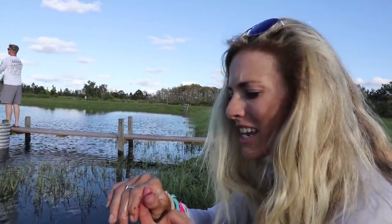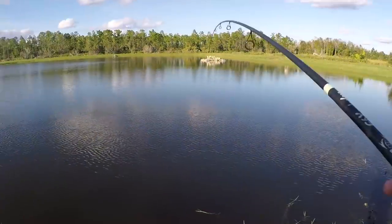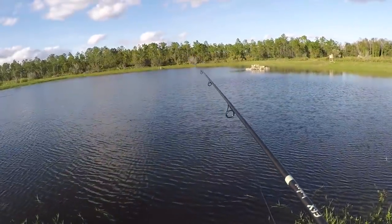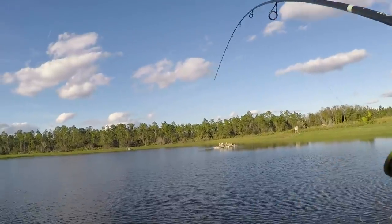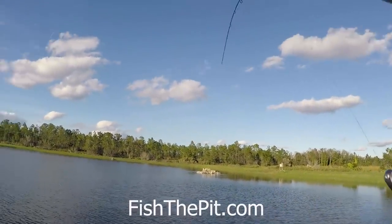I still haven't caught a big one like Megan or Connor, so they're slaying it. Oh, he just crushed that. Oh, got him. Oh, yeah, nice. Woo. This is so much fun to do with the kids from land. Have a blast all day long here at fishthepit.com. It's tons of fun.